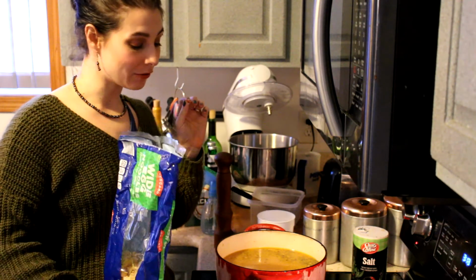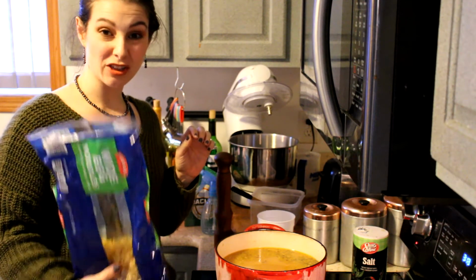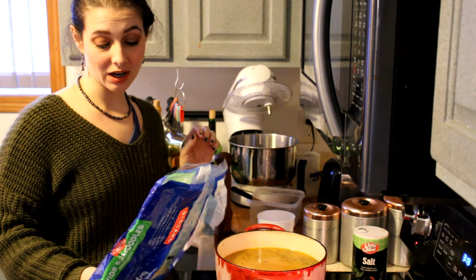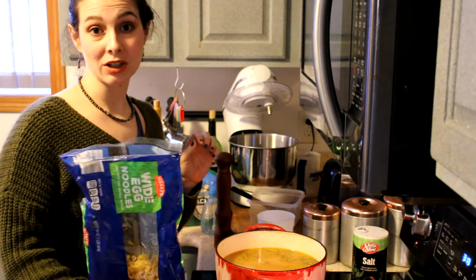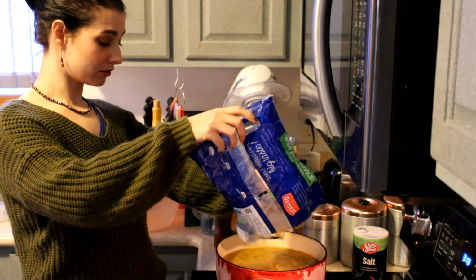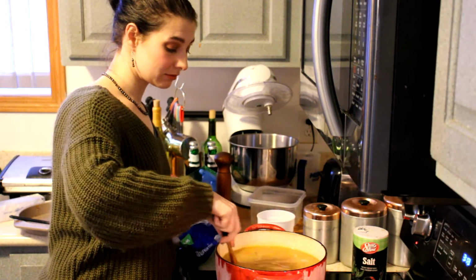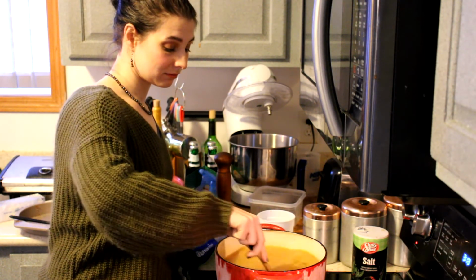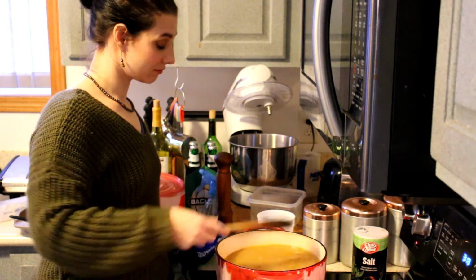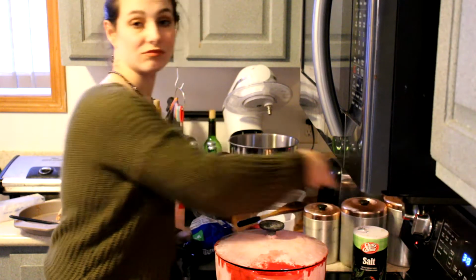I have found out from experience, you don't want to use as many noodles as you think you do. So this is about maybe like a third of a bag. This is a 1 pound bag, and I've got like a third left. This is all I'm going to use for the noodles for my soup. And they cook up much bigger. So I'm just going to dump them in here now. Stir it up. And simmer it for about 10 minutes, maybe 20 at the most, if I really want mushy noodles, which I don't usually.